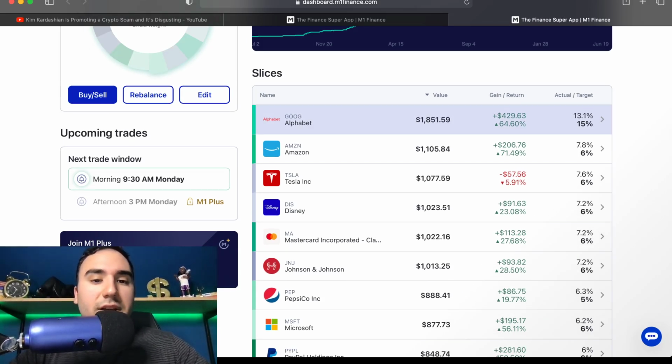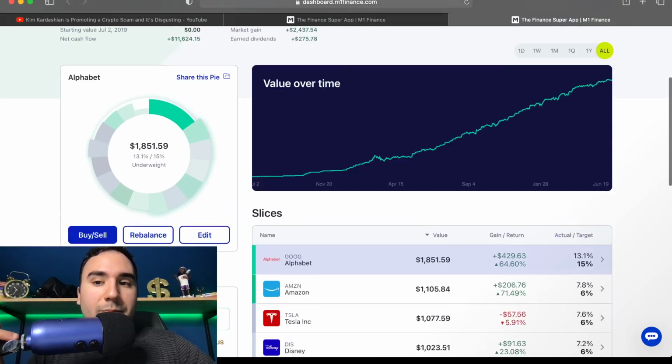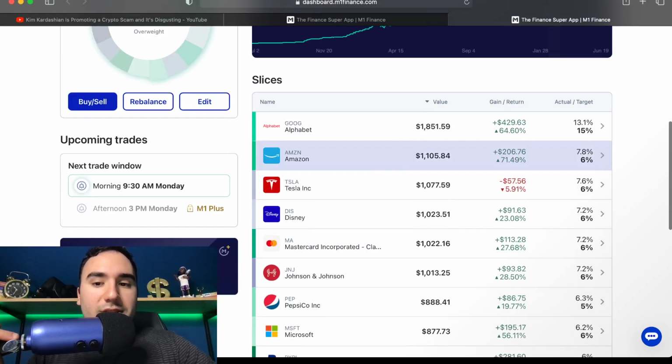And in this case, we have Google number one. Google is up a lot for us. Let's put it that way. You know, it's up $400 we've made on this position. Amazon's number two. We're up $200.